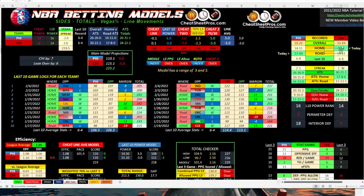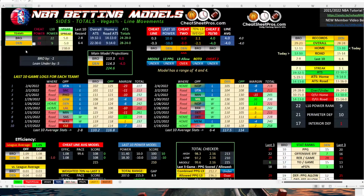Chicago's been really good at home. They're 19-6 at home where they are today versus 14-13 on the road. And then against the spread numbers, they're 17-8 at home and only 13-13 on the season. So they've got a good ATS trend number to take a look at. Last 10 power rankings, teams are almost identical, 14th and 16th. So lean Chicago here, but not in love with it, so to speak.